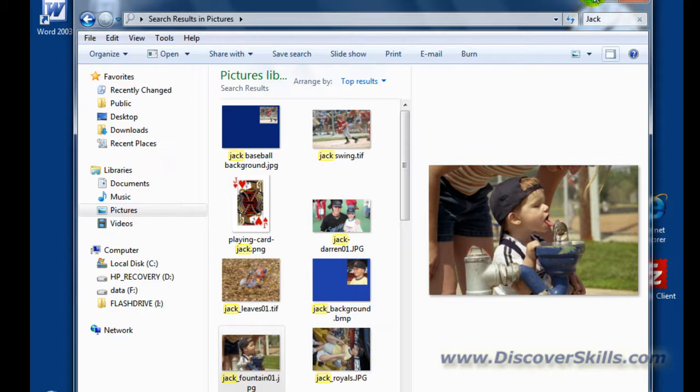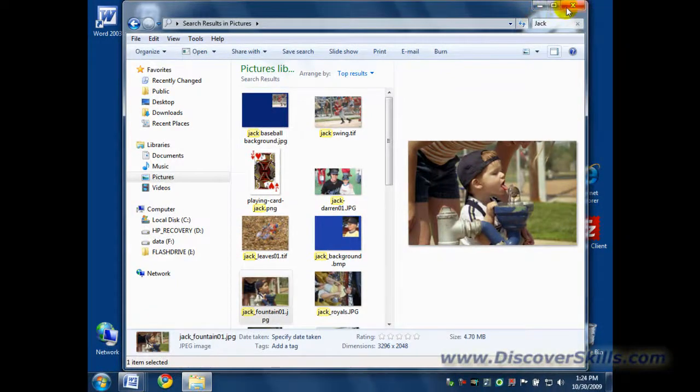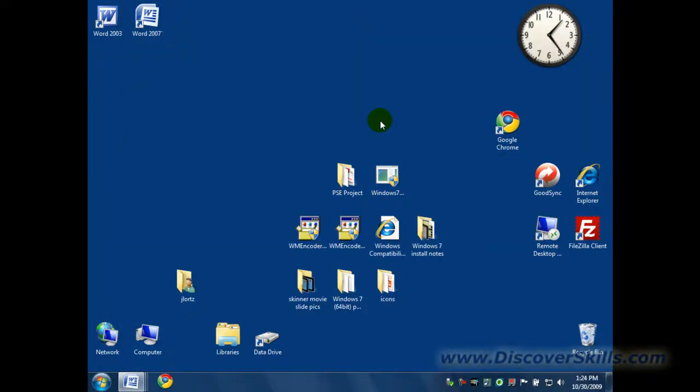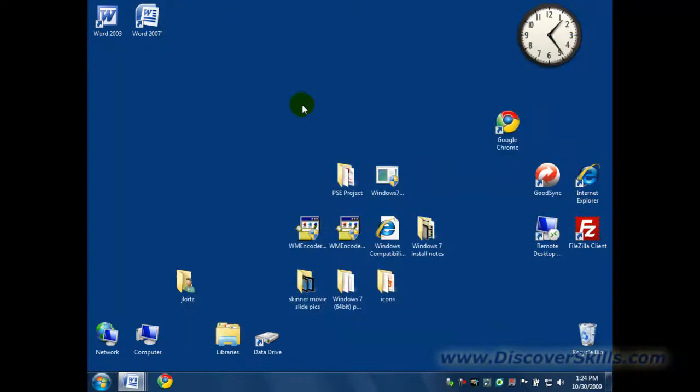So those are just a few of the things that Windows 7 brings to the table. My first impression is a very positive one, and over the months coming, I'm sure that we'll find bugs and different things with Windows 7, but I think it's going to really turn out to be probably one of the most stable, one of the best versions of Windows to date.